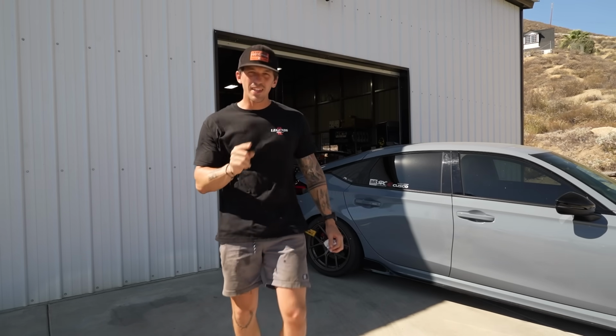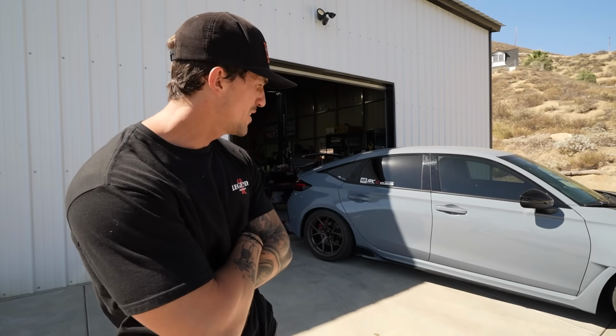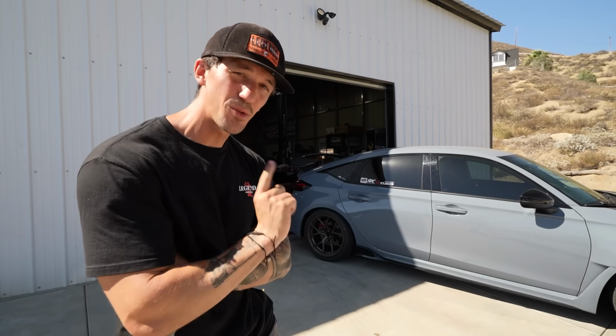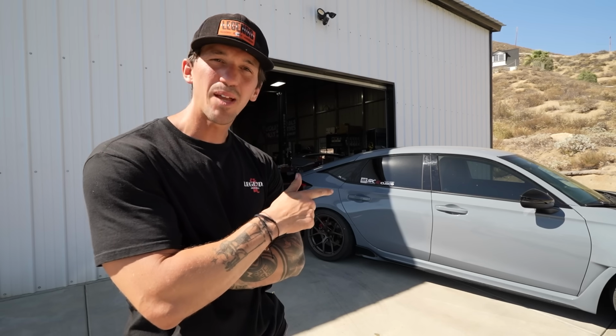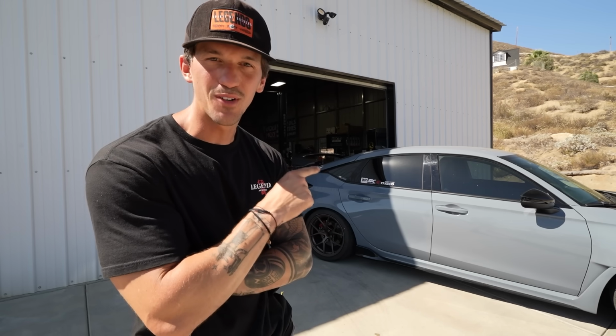While we might be done with the engine, we're not done with the mission just yet. We have to load the entire disassembled engine and all the parts into the Type R and go on a 5-hour road trip to Arizona to drop these parts off at Science of Speed.